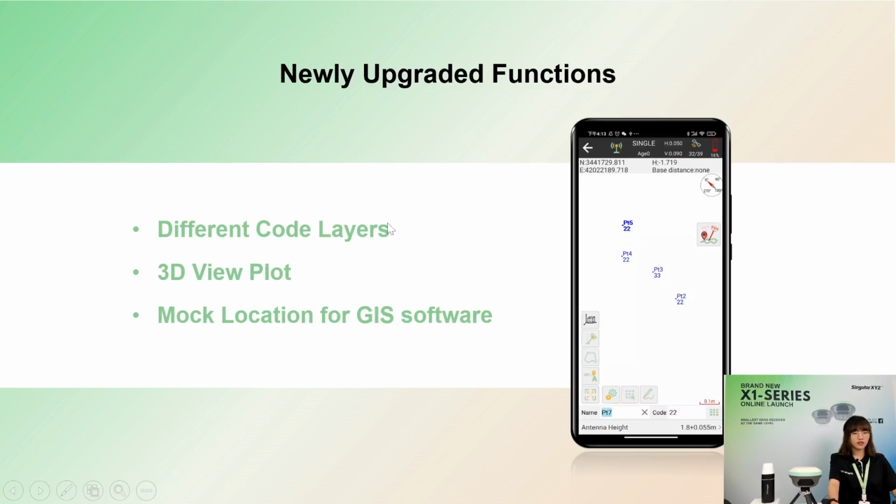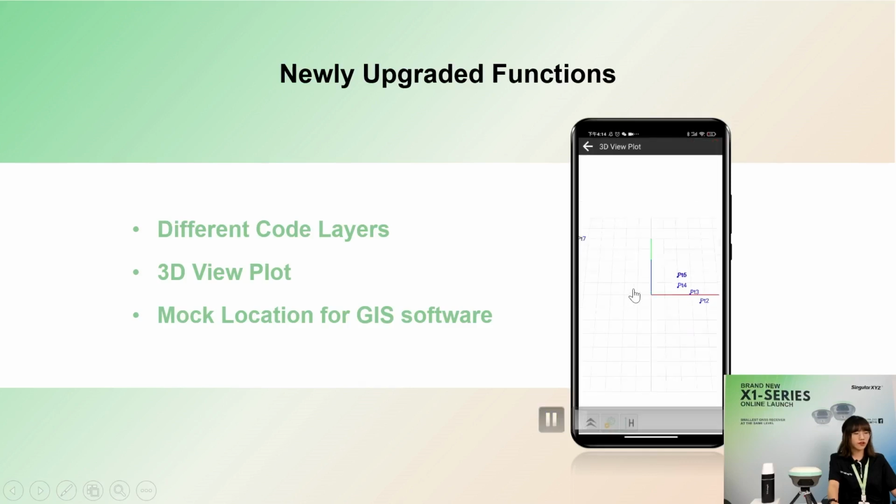And the second function is the 3D view plot. Here you can see the screen recording. You can directly see the elevation in this 3D map, so not only the horizontal coordinates.